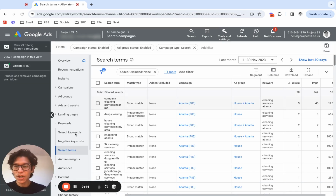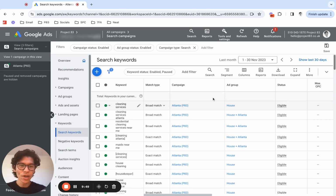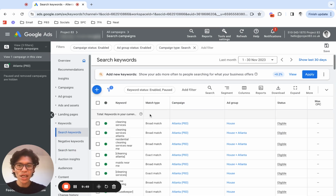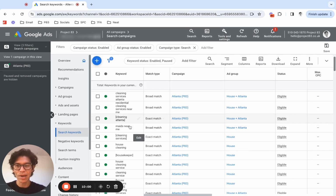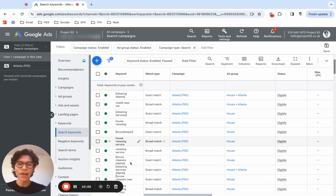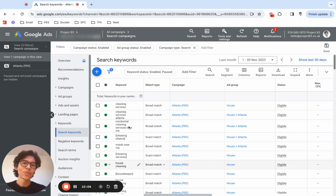So let's just spend a couple of quick minutes on the actual keywords themselves. As you'll see here, we're going after lots of different variations of house cleaning that you would expect. Your residential cleaners, your maid service near me, housekeeper, and these are all the different variants that we have. The reason we do that is that we want to try and get in front of all the different types of people that are in the market for a cleaning company.